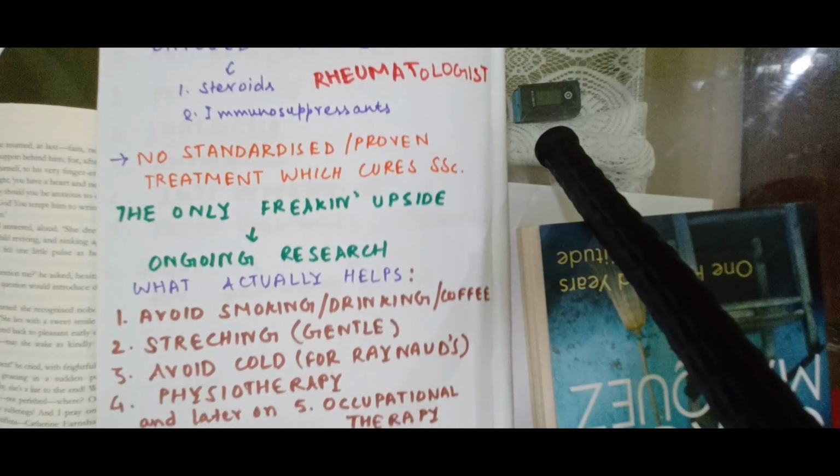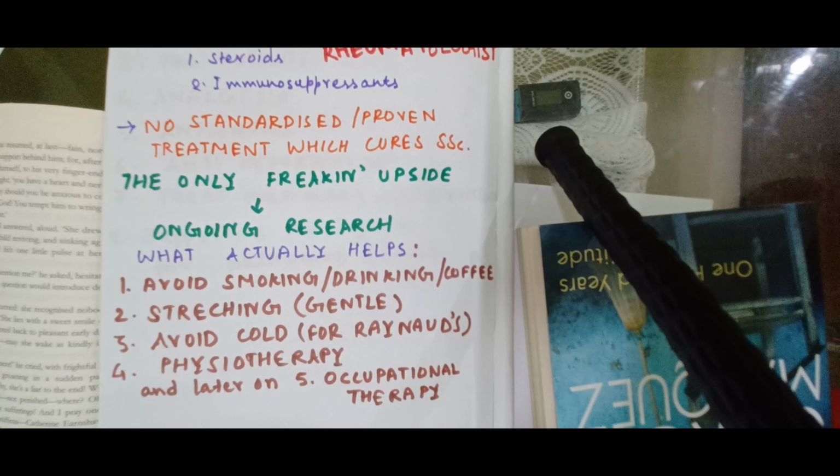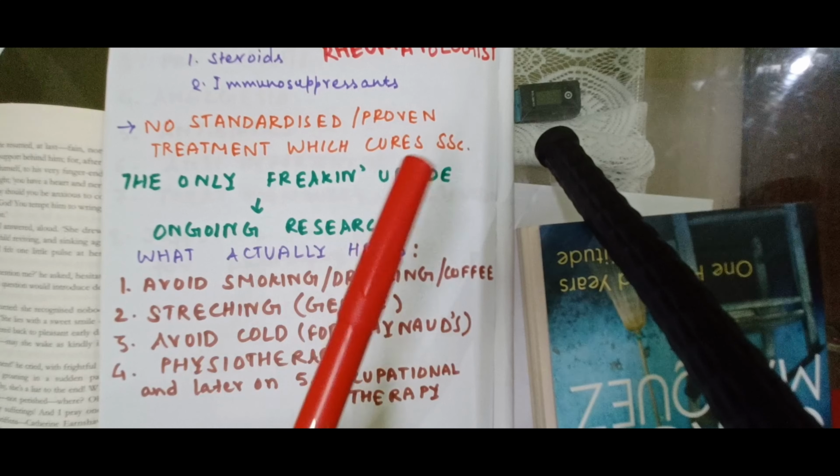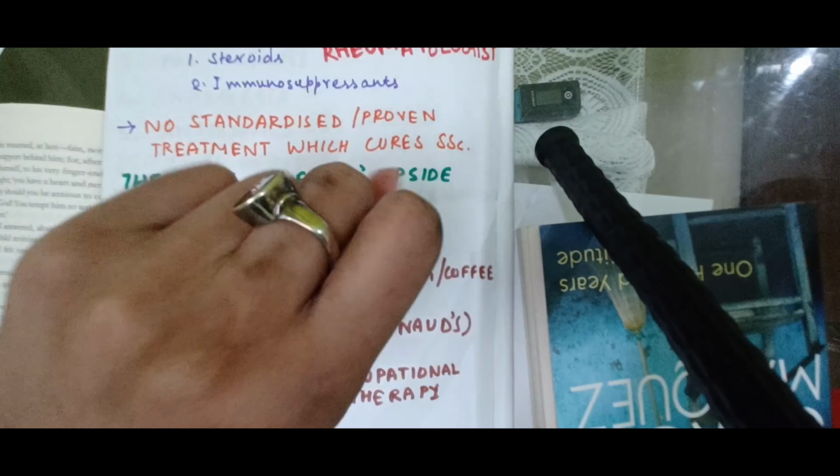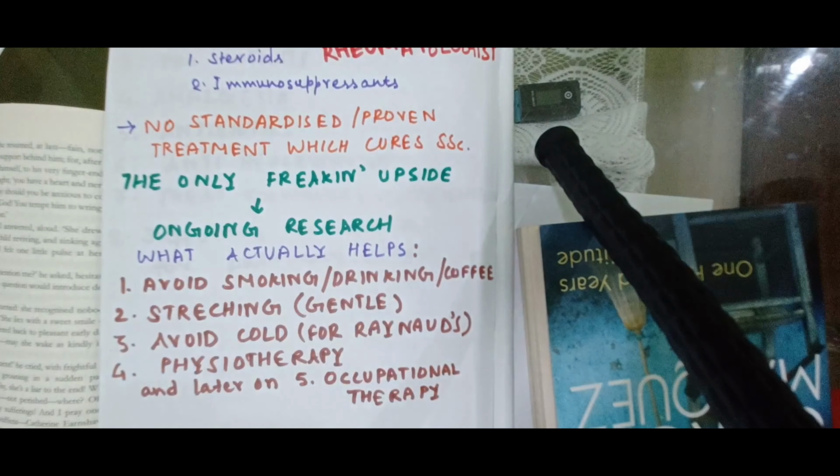So what actually helps is that you have to avoid smoking, drinking, and coffee. I love coffee, but I do not drink it anymore, and that's a little sacrifice. And smoking and drinking are bad for your health anyways, so why would you be doing that in the first place? Okay. Then you should do some simple stretching like this as much as you can. Number 3, you should avoid cold for Raynaud's. And number 4 is physiotherapy, and later on occupational therapy.